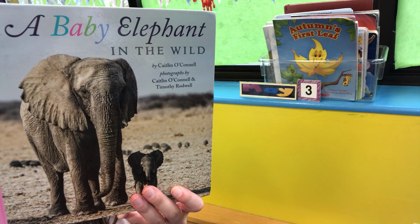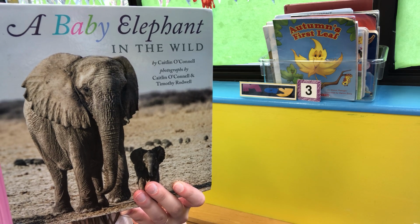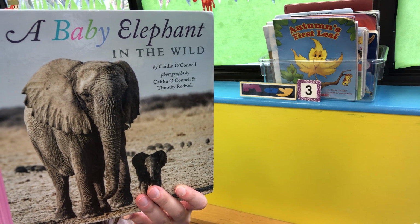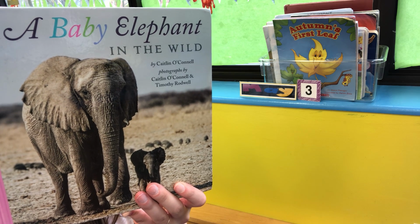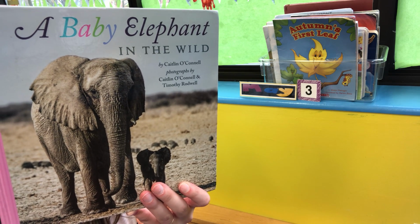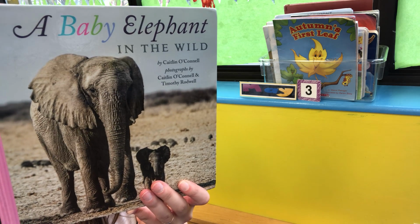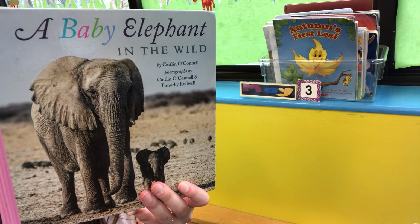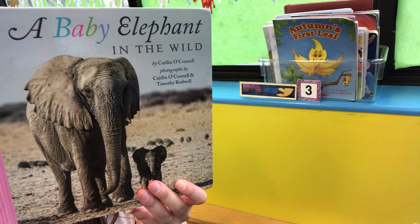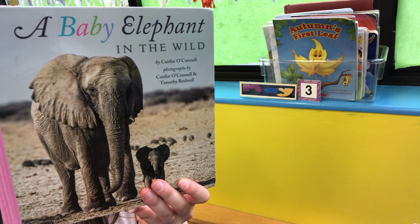I wonder where they live. The ground looks very dry, so maybe they live in the desert. Maybe they live somewhere warm or hot. I wonder if other animals live with them in the same area. Or is it just elephants? I wonder if a lot of elephants live near there. Let's read and find out more about elephants.